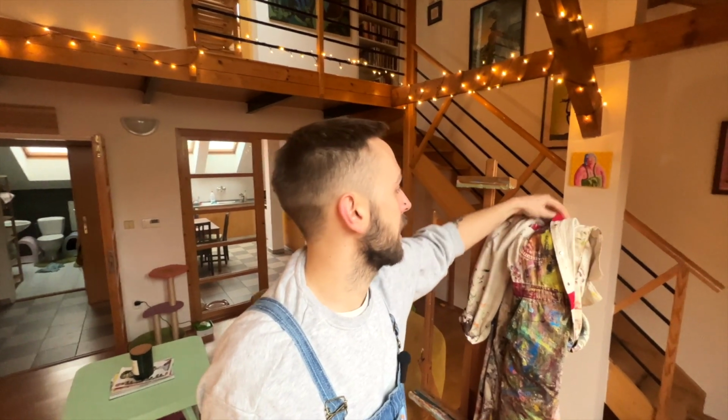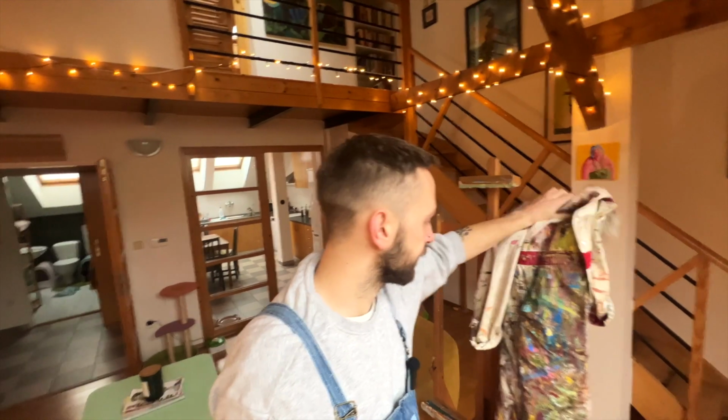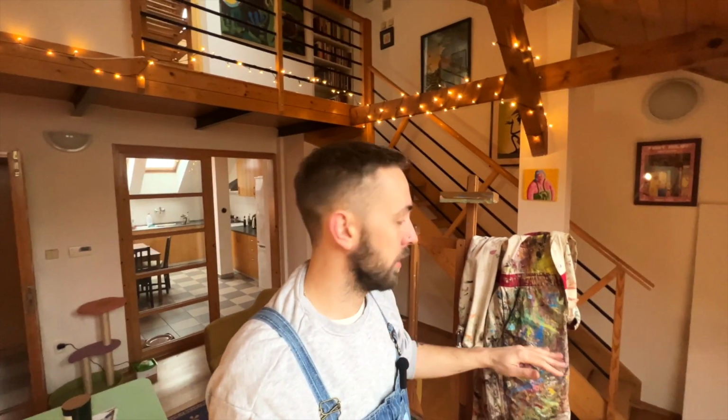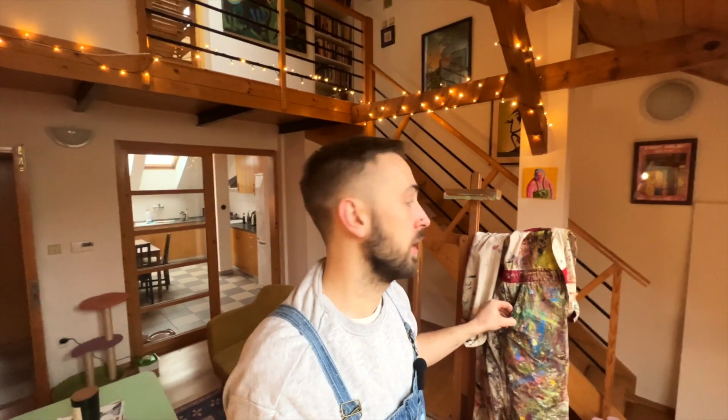So I got this jumpsuit. I think I bought it on Etsy actually. Kind of a cool vintage jumpsuit, boiler suit, whatever you want to call it. Do still wear it from time to time. I wore it on the last mural project that I worked on, but for the most part, it's been retired.